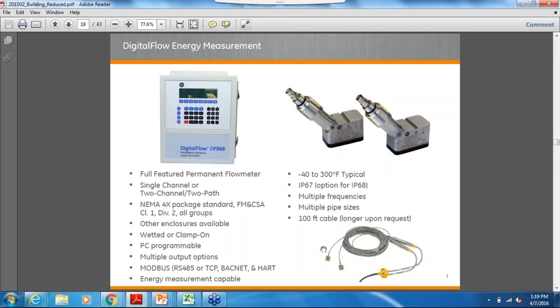And more detail about the DF, and these are the clamp-on transducers. This is an example, I guess, or a picture of the RTDs. You don't have to go with this arrangement. These are surface mount. A lot of customers will go with a wetted configuration, a little more accurate. This is available as a NEMA 4X, PC programmable, all kinds of outputs: Modbus, TCP, BACnet, excuse me, HART, and as I said before, energy management capable.